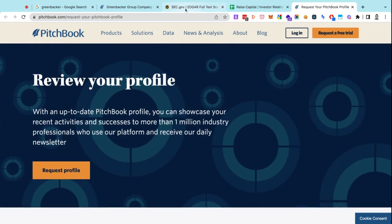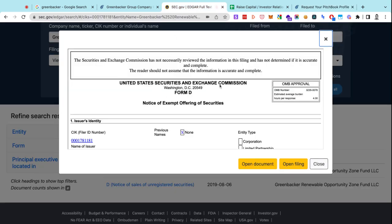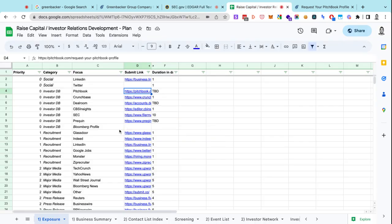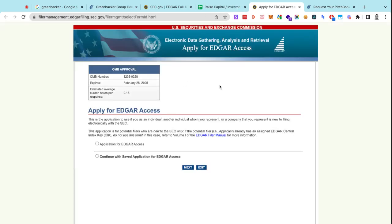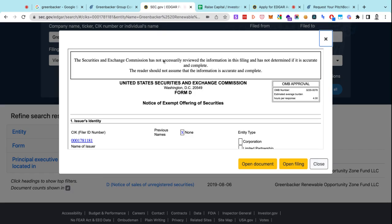The second way is with the SEC. Now, with the SEC, you technically don't get this Form D created when you set up a fund or an entity, right? You actually have to go through a little bit of a process. And this page takes you to the place where you can go and set up your EDGAR access, but also gives you a CIK. And that CIK is what binds you into the SEC database, right?